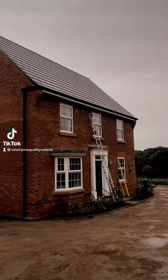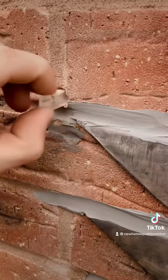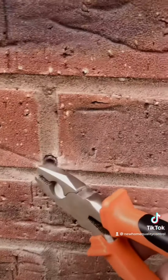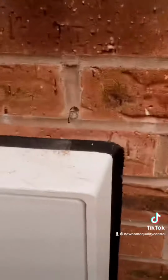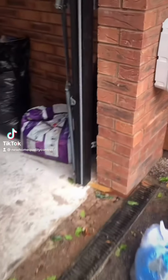Hey guys, I'm at a beautiful £640,000 property today and I didn't expect to be finding fake wheat vents. Look at this. Is this some sort of joke or something? It's absolutely shocking. Site manager, you should be ashamed. Look at it. Shocking.